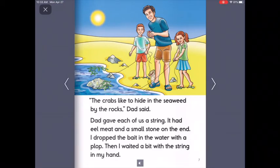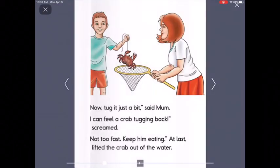Take a second to look for some words that have vowels out walking in them. I found the word seaweed, each, meat. There's also a lot of magic E words, like the word stone and hide and gave.